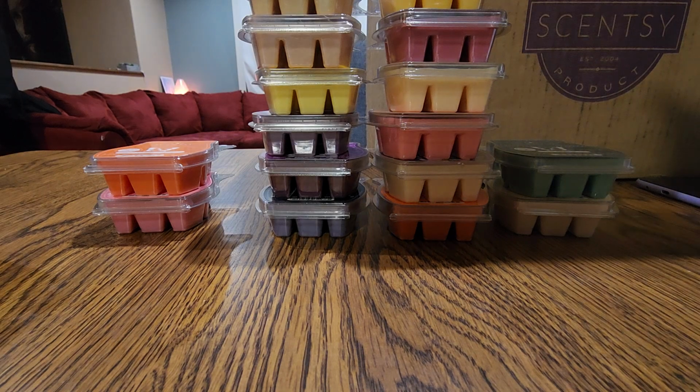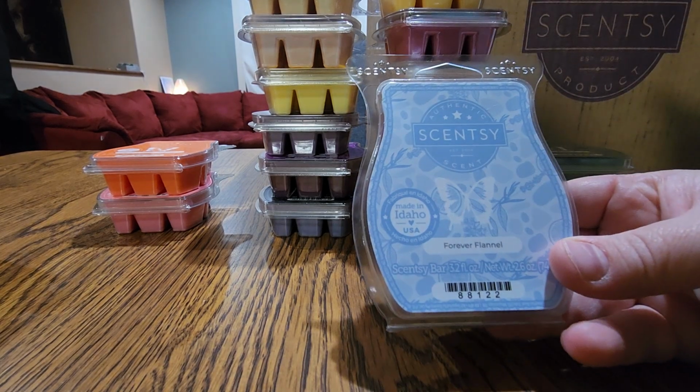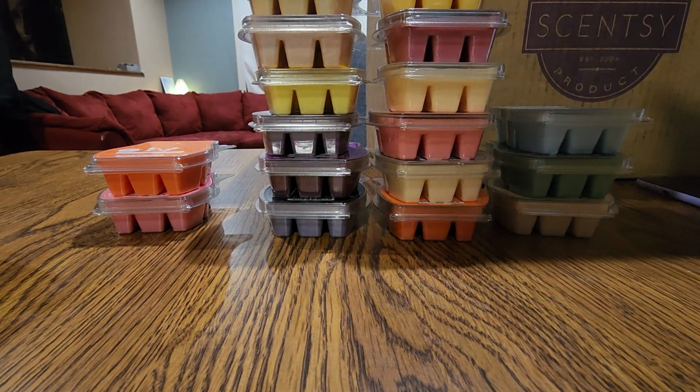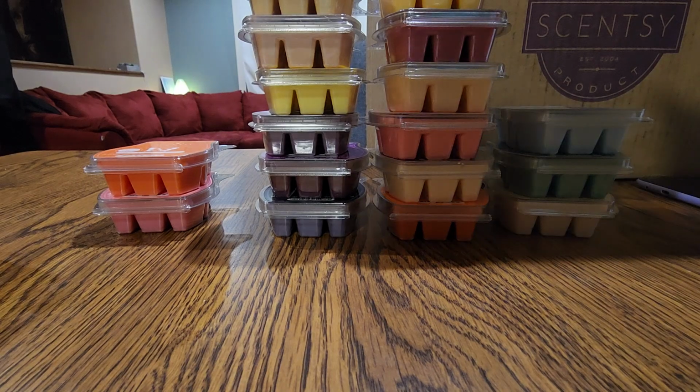Oh, so pretty. I don't remember the notes in here. It might have lavender in it. But it's just a soft, romantic bedroom scent. Calming bedroom scent. Forever Flannel. I also really love to mix that with NHL Fresh Ice.